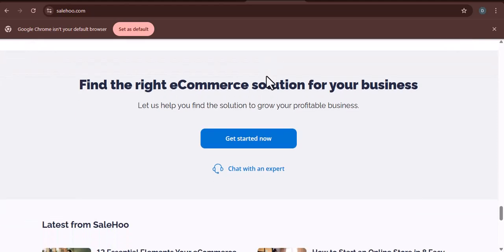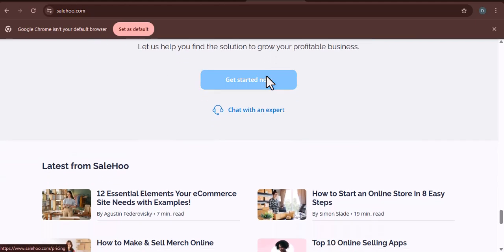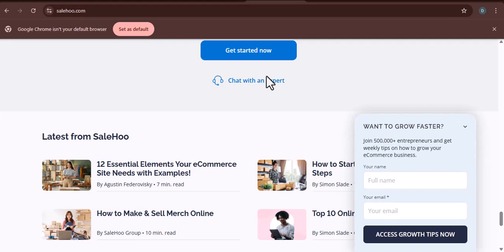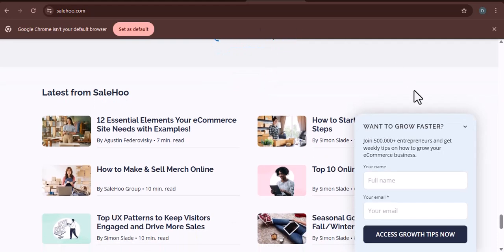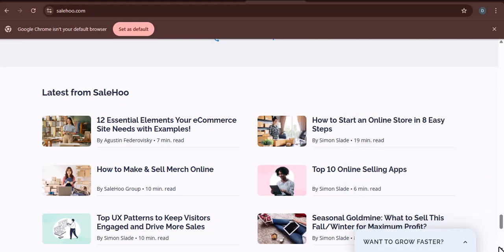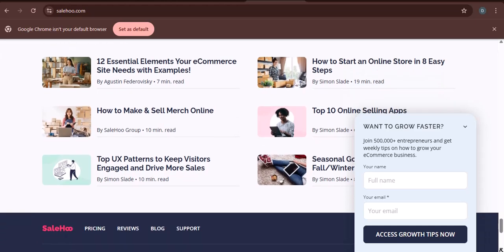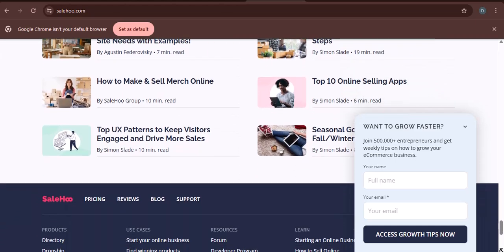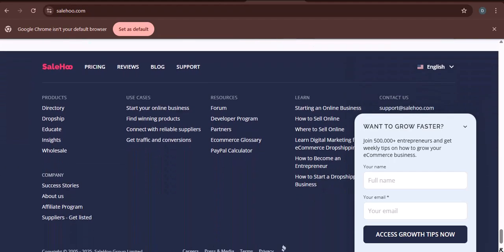Let's break down the pricing. Spocket offers several subscription plans, ranging from a free plan with limited features to premium plans that offer access to more suppliers and advanced features. The pricing is generally based on the number of products you want to import and the level of support you need. SaleHoo, on the other hand, offers a one-time lifetime membership fee. This gives you unlimited access to their directory and market research tools.